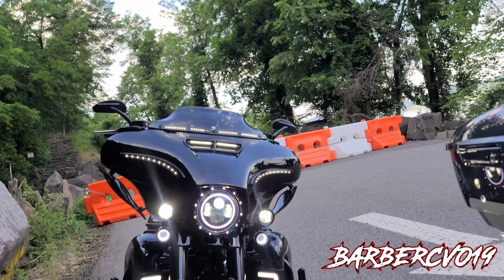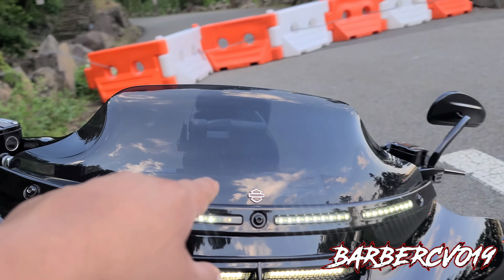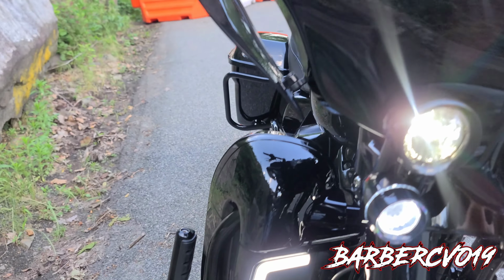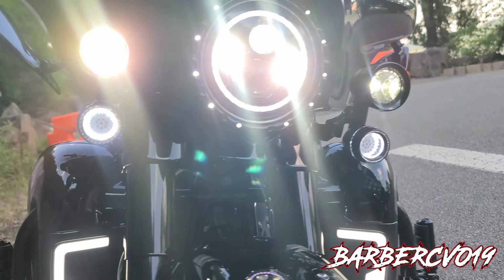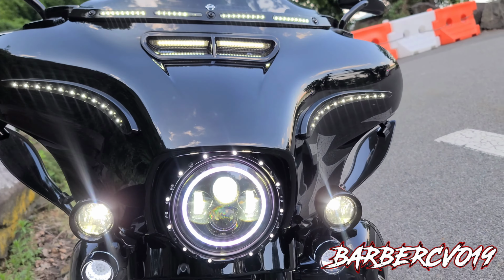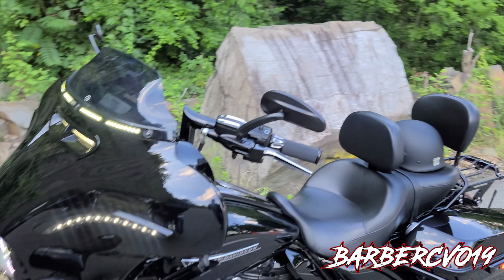I got that seat. Nice. I upgraded to that seat. Got the Clockworks shield right there. I think these are from Harley. Kuryakyn lowers. These things are nice, man. They're like angel eyes. Looks cool. Yeah, man. Sweet, sweet bike.